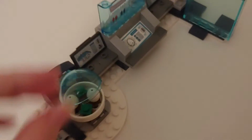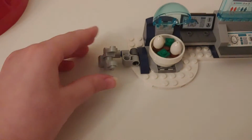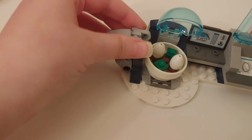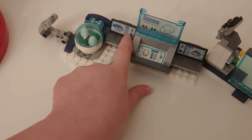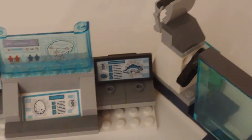Sorry, you guys. This is probably really boring. Oh my gosh. Sorry about that motion, you guys. So the thing can just kind of grab the eggs, take them out, and do whatever. So that's the little hatch with the eggs. Here's, I think, Ankylosaurus, or no, that's not the Ankylosaurus. A little dinosaur. Here's the Ankylosaurus. So yeah, zoom in so you guys can see it.